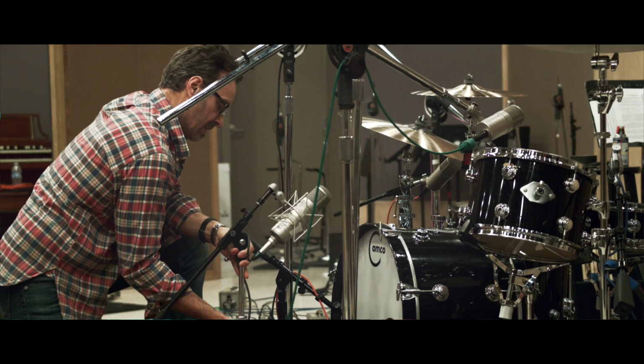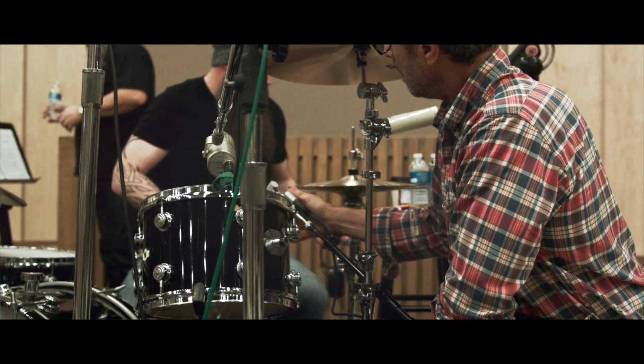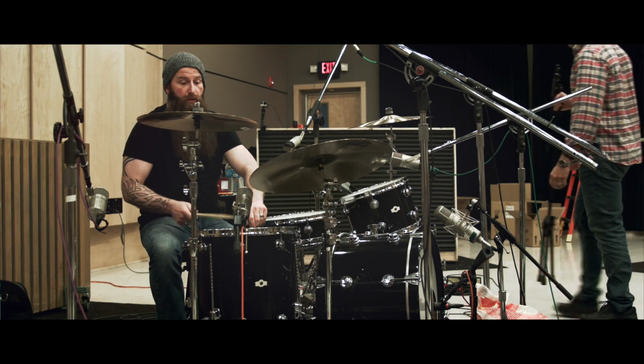We've got a Camco kit, unbelievable. The tonality is crazy. Camco, again, very popular drum set from the 70s. You don't see a lot of them recorded in this day and age, but Camco had a great existence as a really great American drum manufacturer all through the 70s and, I believe, the early 80s.